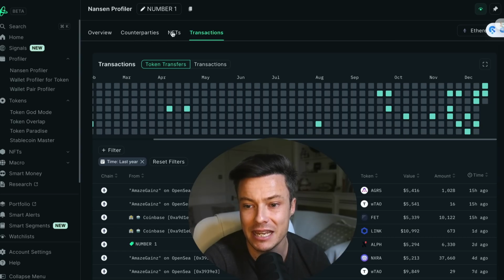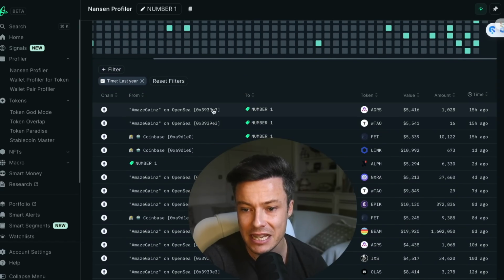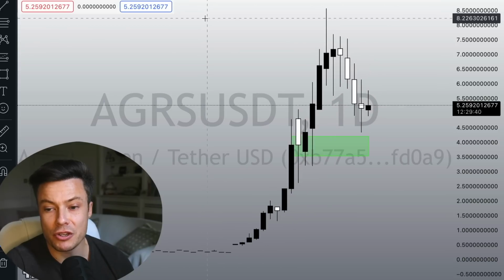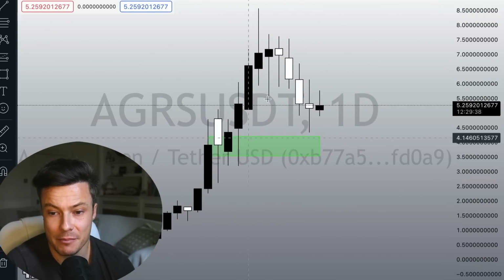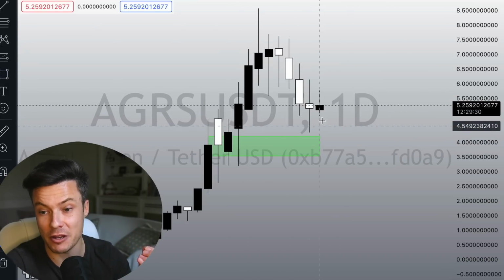Now here we can see by clicking on transactions what's been going on in the last 24 hours. And you can see yesterday he bought this ARGS. And what was going on yesterday in ARGS? Well, we can see it's had a big rip towards the upside. It's then fallen back towards this buy zone, and he's been making this purchase somewhere around here.